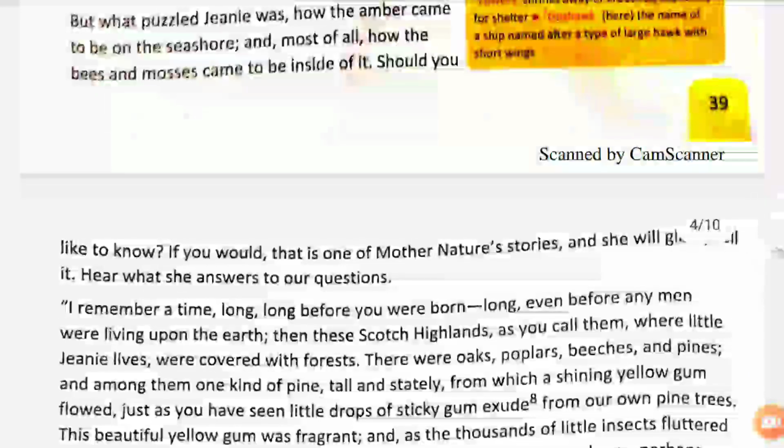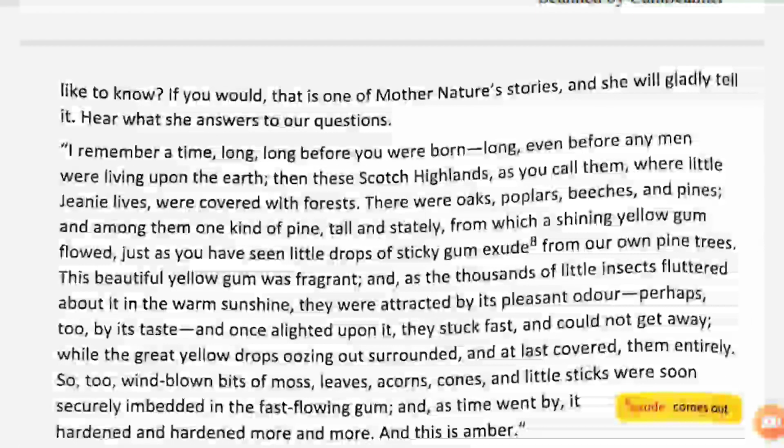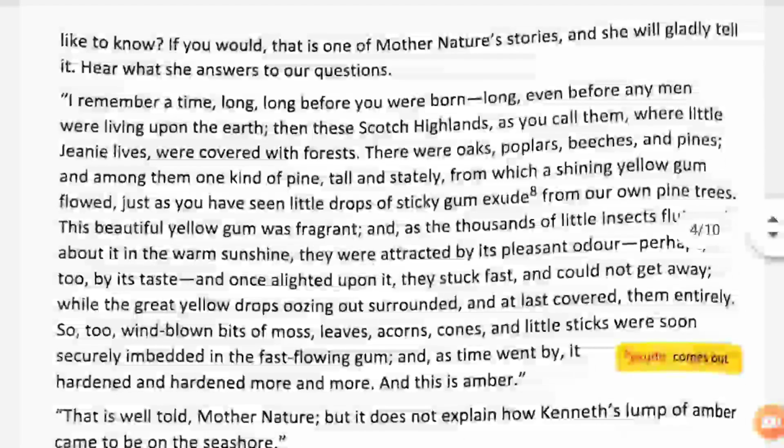As we have seen, what puzzled Jenny was how the amber came to be on the seashore, and most of all, how these bees and moths came to be inside of it. So, we will discuss the curiosity of Jenny about this amber. Should you like to know? If you would, that is one of Mother Nature's stories, and she will gladly tell it to her. Hear what she answers to our questions.